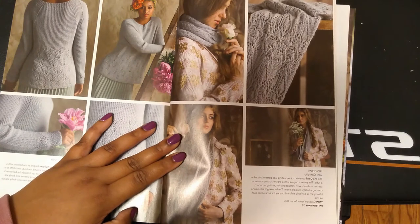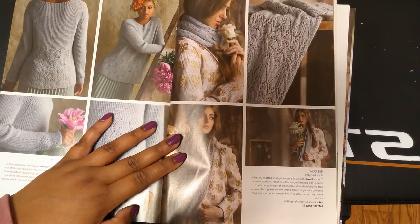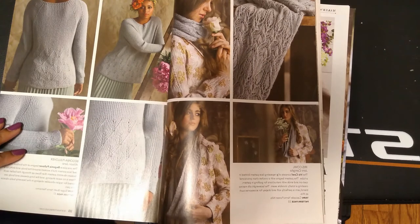Iris Cal. This looks hard. Joni Coniglio. The Irish cowl consists of a repeating lace pattern knitted in a tube. The pattern begins with a crochet chain provisional cast on and ends with instructions for grafting in pattern, creating a totally invisible seam. Ooh, that sounds hard.